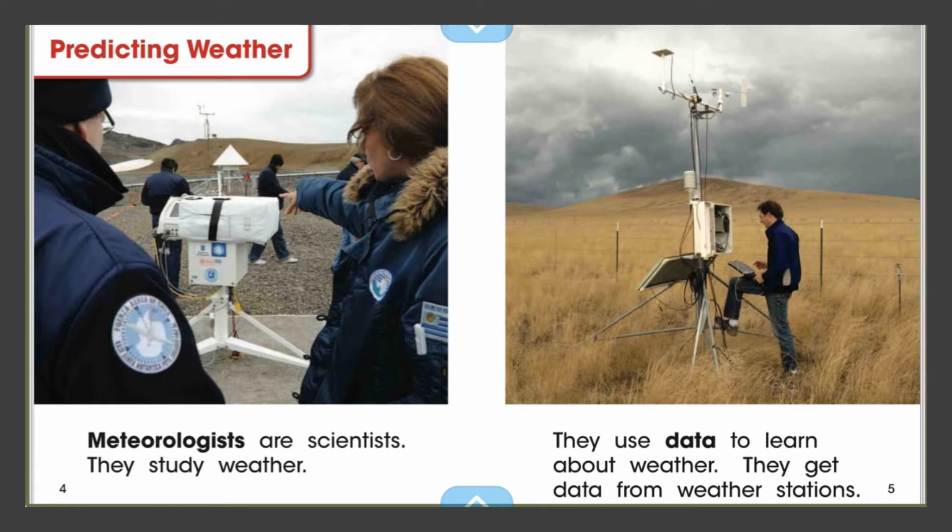Predicting weather. Meteorologists are scientists. They study weather. They use data to learn about weather. They get data from weather stations. So if you look here, this is called the heading. If you look at these bold words, they make them bold because they are words that you need to know to understand what they're trying to teach you in the book.